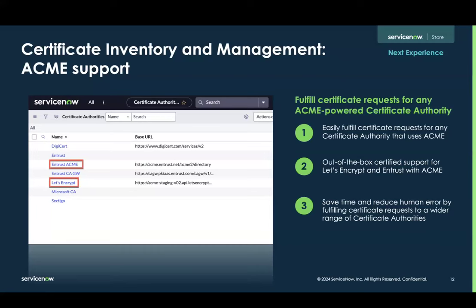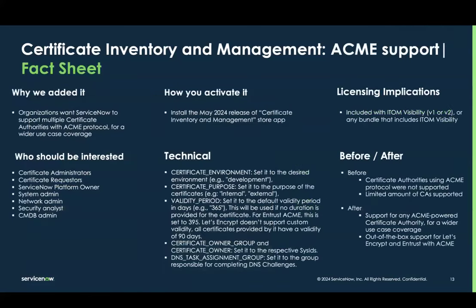This is huge because it's not about supporting one specific CA anymore. It's about supporting any certificate authority that supports this. Now, we do include out-of-the-box support for Let's Encrypt and Entrust with Acme, but as we're going to see in a minute, you can really support any CA that supports Acme. And this is huge because you can save time and really reduce human error by fulfilling these certificate requests, and really having a larger coverage in terms of use cases.